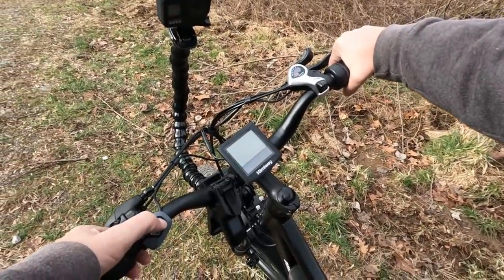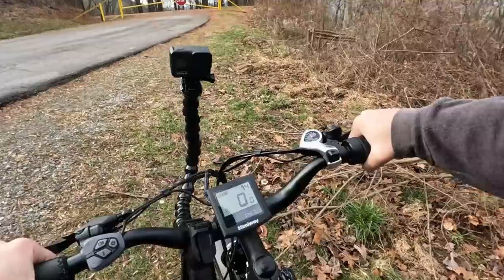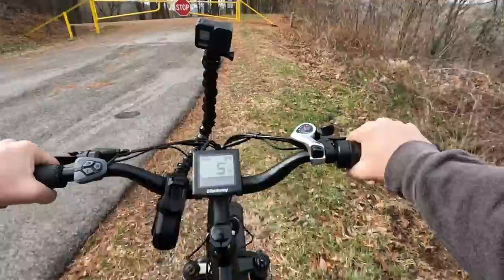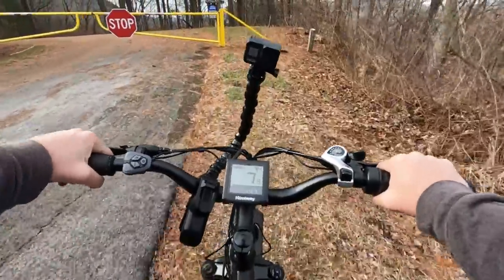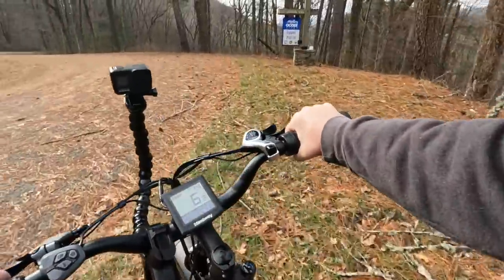Let's turn this dude on. Oh, be ready to go. Let's get it. Downhill's not gonna be the problem. Coming back uphill is what I really want to see how well it does. And I think it will.